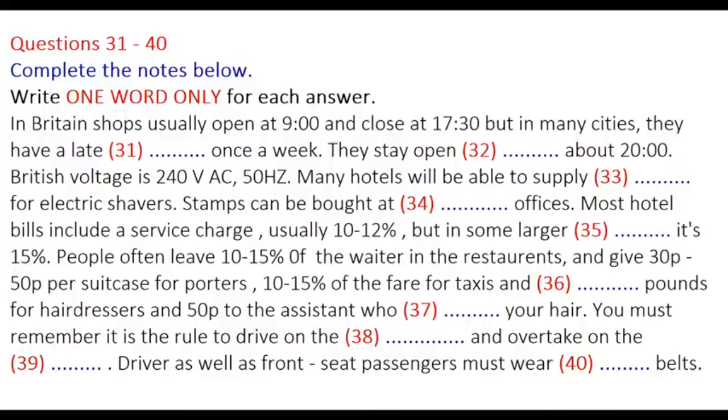Now let's turn to shopping, which may interest you more. In general, shops open at 9 o'clock in the morning and close at 5:30 in the afternoon. In country towns and quieter suburbs, smaller shops close for an hour at lunchtime, and once a week there tends to be an early closing day when most shops shut during the afternoon. Many cities have a late night once a week when shops stay open until approximately 8 o'clock in the evening.